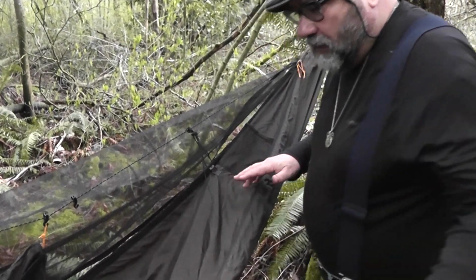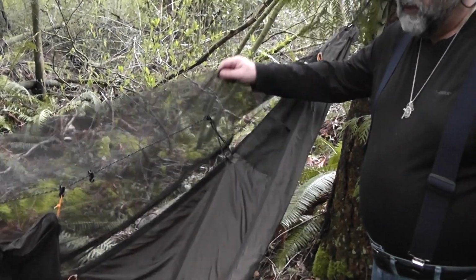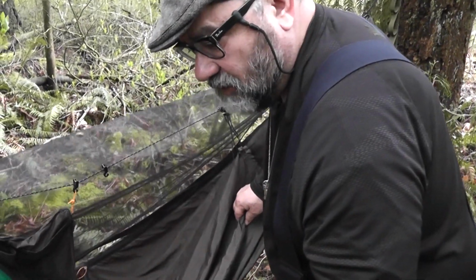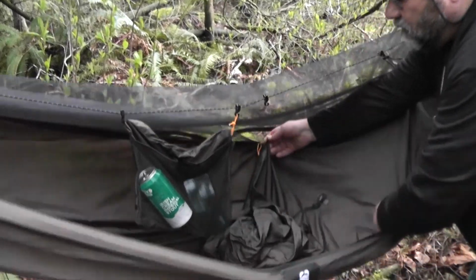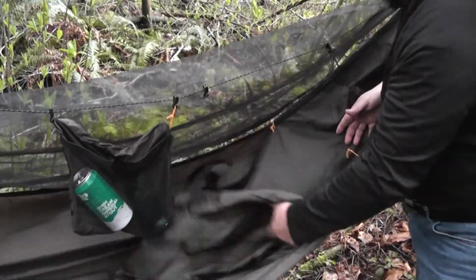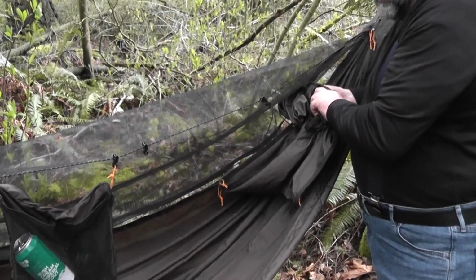Okay guys, let me show you a couple of things about this One Tigris compound. It's got the built-in ridge line, as we've talked about. It's got the bug screen. It's got the tie downs to stabilize it in the wind, also to help you get in it, I've noticed. Spread it out a little bit. And then it's also got this inner membrane. So there's the hammock. Then you have this membrane which can be tucked away into a built-in pocket here if you don't want to use it.